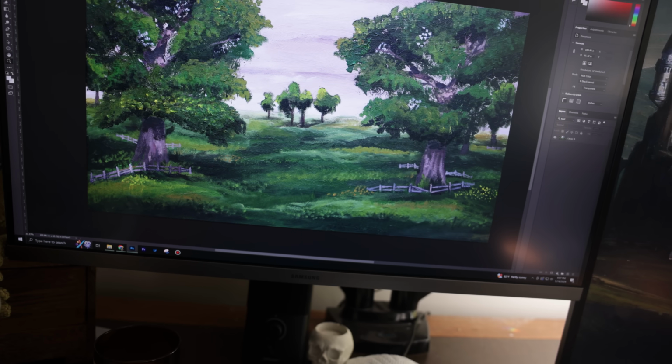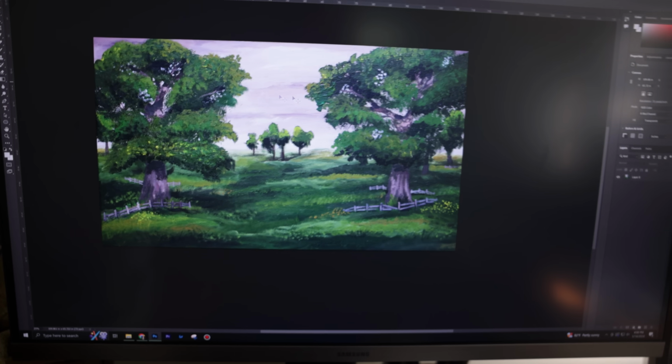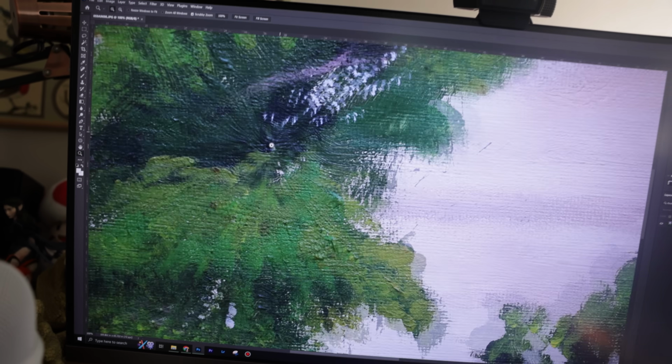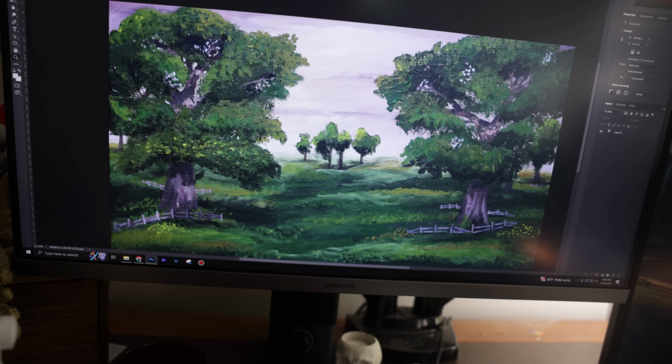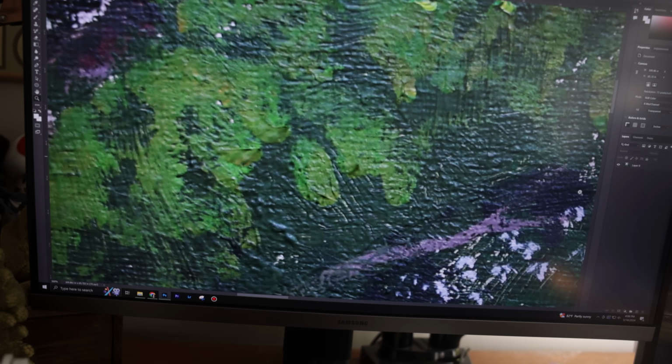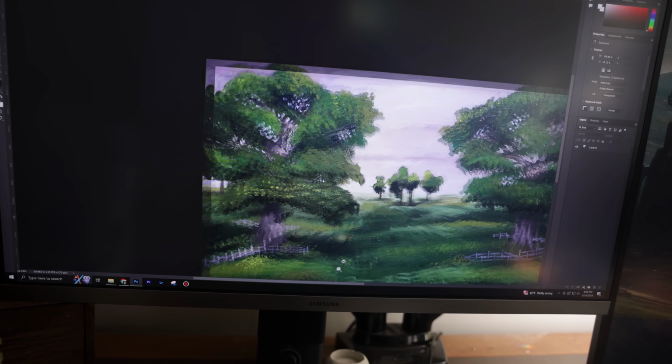All right, brought it into Photoshop, resized it just the tiniest bit, added a little bit more contrast. There is a lot of canvas detail here. I'm hoping that when they blow it up, it's not gonna look like that. I mean, it's not the worst thing in the world, but I don't know. We shall see, I guess.